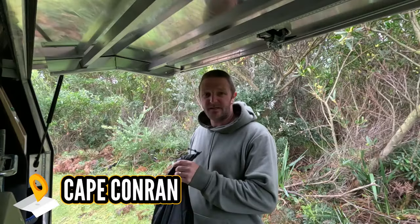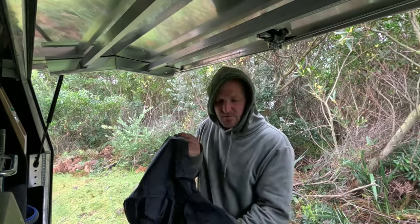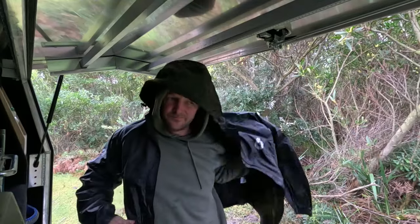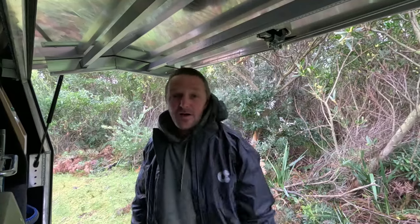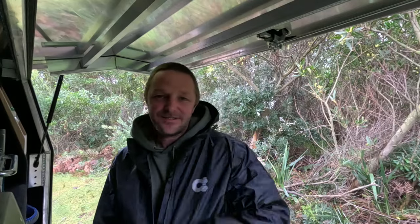So we just stopped here at Cape Conran. This is the West Cape. I believe there's an East Cape as well. So I'm just going to go for a little quick walk. I've got my rain jacket on. But at the end of the day, I'd rather be here in the rain than out at work. Alright, let's go.